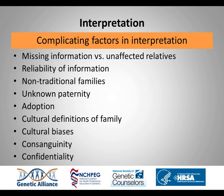It's important to consider the reliability or accuracy of information when interpreting a medical family history. Some patients are not great historians or may remember misinformation or incomplete information, or may just not want to provide all the information because of privacy. So this is something to think about when you're talking with your client. Recognition of non-traditional families: we see this more and more. Healthcare providers collecting family history should be aware of and prepared to document non-traditional families, such as non-nuclear families, multiple marriages, and offspring conceived through sperm or egg donors.